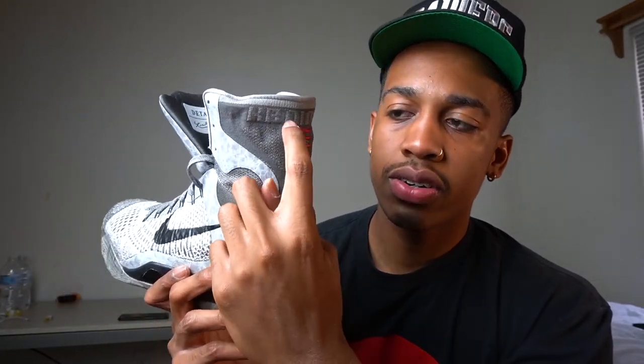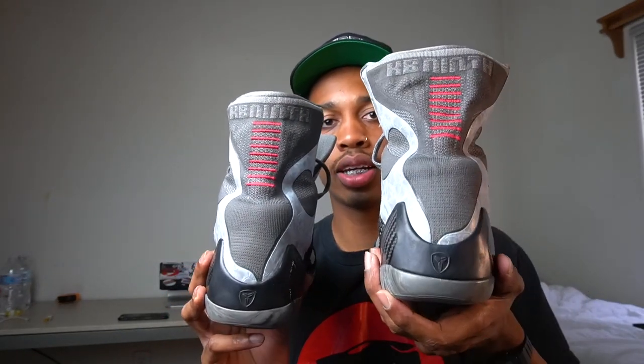His 9th signature shoe, and this back here represents the stitches he got. This was the year he tore his Achilles. So Nike did a little accent for him to commemorate that when he tore his Achilles. Yeah, man, shout out to Kobe, bro. Rest in peace to Kobe, rest in peace to Gigi, everybody else in the tragedy, bro.